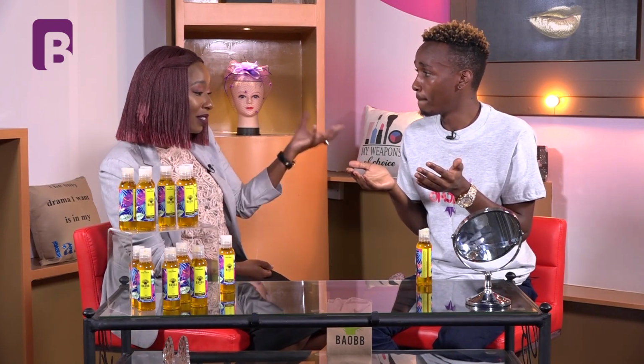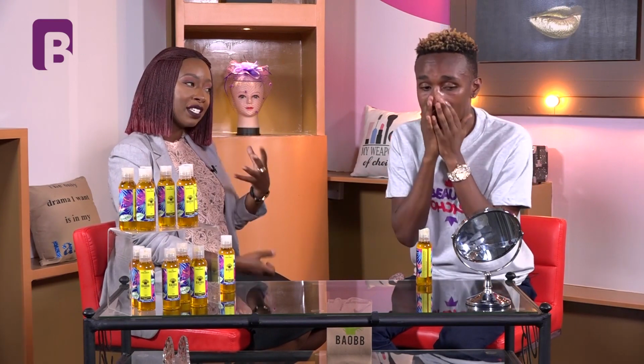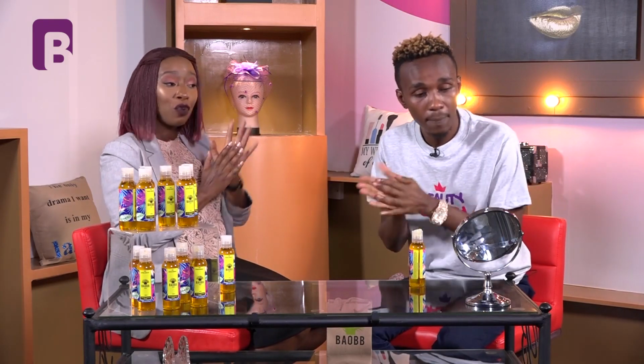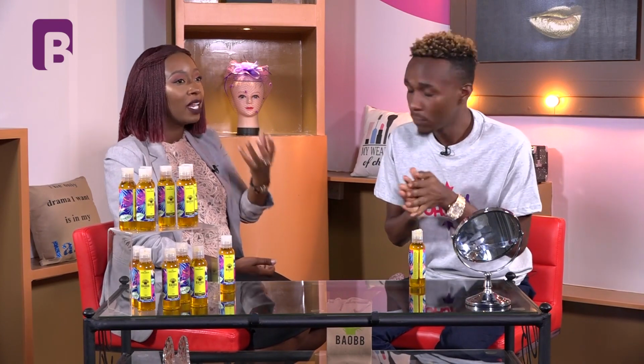Actually, the best time to apply this oil is after you wash your face. After you wash your face, immediately put 2 or 3 drops into your hands and massage over your face. You can also apply it over your neck, over problem areas, maybe around the eyes. And then don't forget the lips, because most people suffer dry lips during the day. So this helps to really restore. By morning, you'll find your lips are very soft.